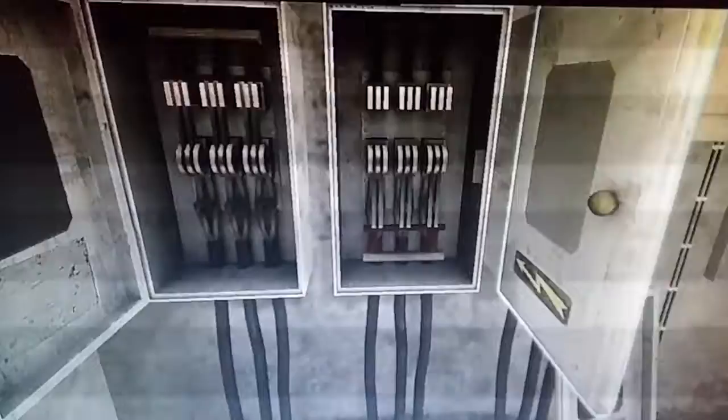So we're locked in here now? Seriously, we're locked in here. Oh wait, we need to move. Oh, there's a key down here. Okay. How did someone do that? Did they just throw the key in? Yep, and that opens that.